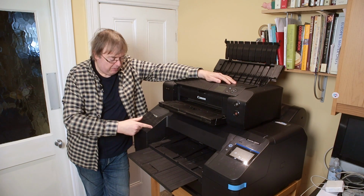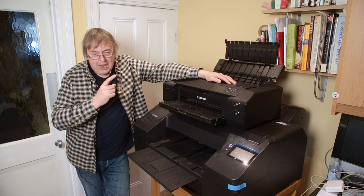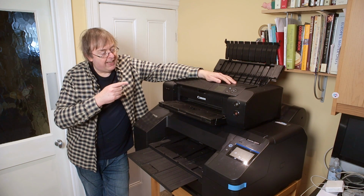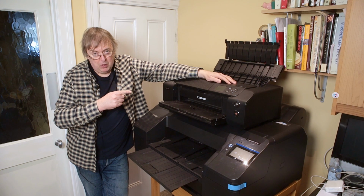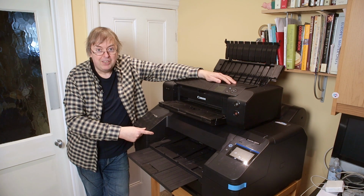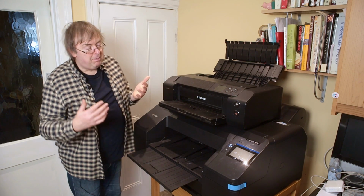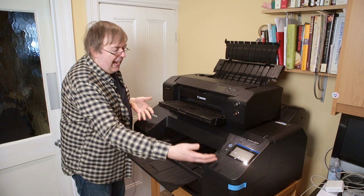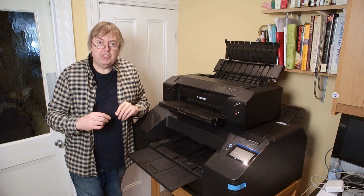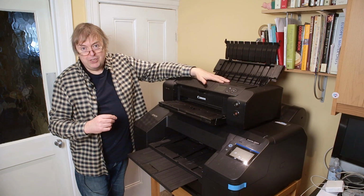Why would I still use it when I've got things like this and the P5000? Well, I printed several Christmas cards on this one. I occasionally print small photos on this one. These are things that you can't do on a big printer like this. So, the idea of which is best, well, any day I'll take this one over this one, unless, of course, I want to print some Christmas or birthday cards or small pictures.